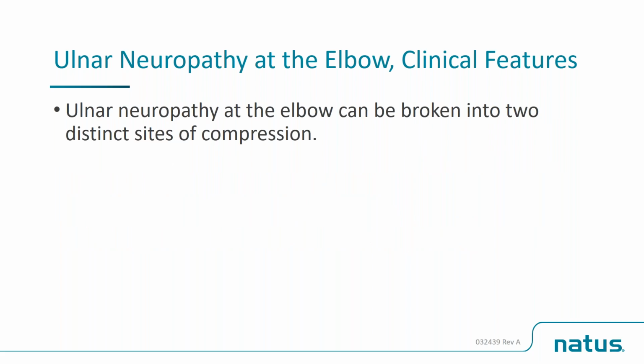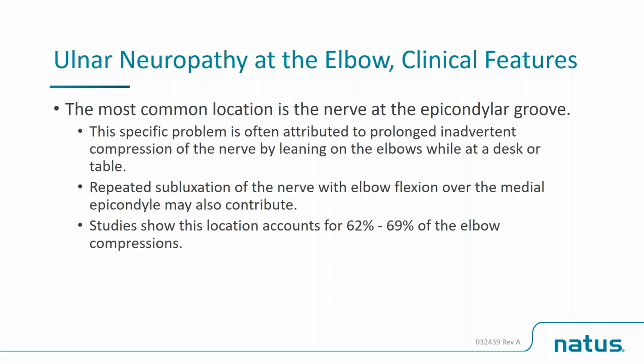So again, there are a couple of different sites where the ulnar nerve can be compressed or entrapped at the elbow, and certainly right there at the retroepicondylar groove is the most common. The nerve is very, very superficial there, and that's why we can tap on it and create those symptoms. Are we leaning our arm too much? Are we compressing it when we do that? Sometimes it slips in and out of position there as we move our elbow. And right there at the epicondylar groove is probably 2/3 of all ulnar neuropathies that we see.